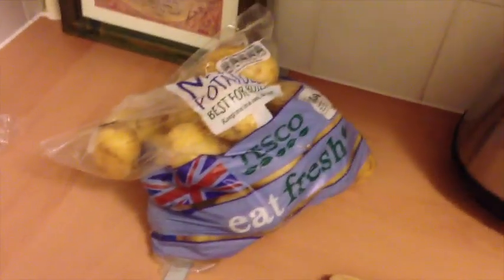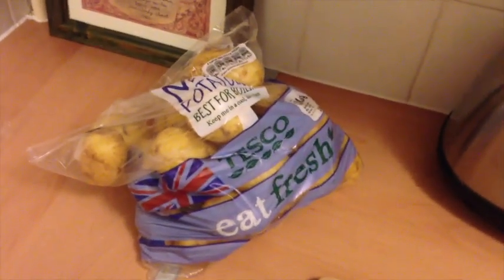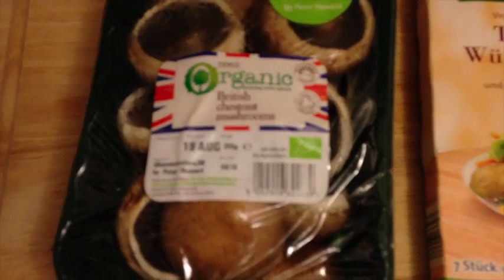So I'm just going to have some onions, I'm going to fry them up with some mushrooms and the sausages, and then I have some broccoli and some kale, which I'm very excited about, and some boiled potatoes with that. They're new potatoes as well, best for boiling, and I'll try and show you as much as I can. And of course it's all British, look, it's British chestnut mushrooms and it's British curly kale, which is very cool because of the low carbon footprint.